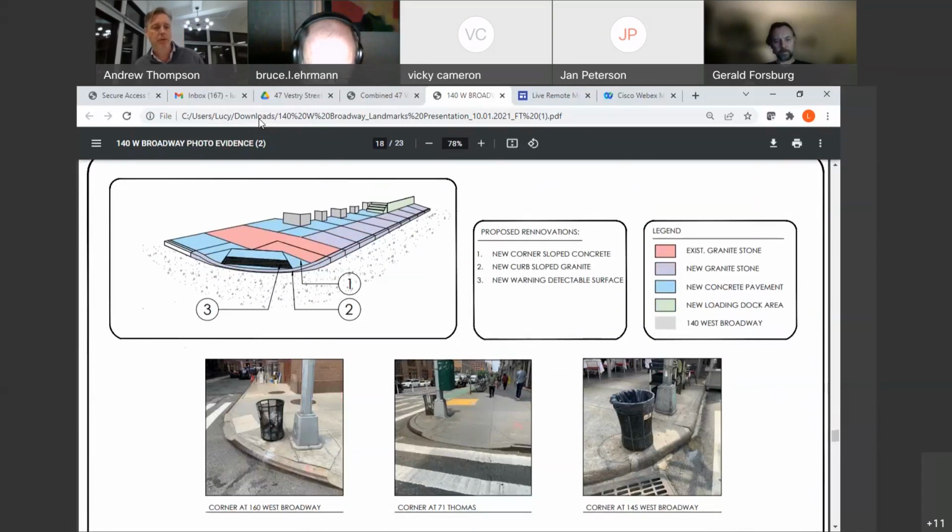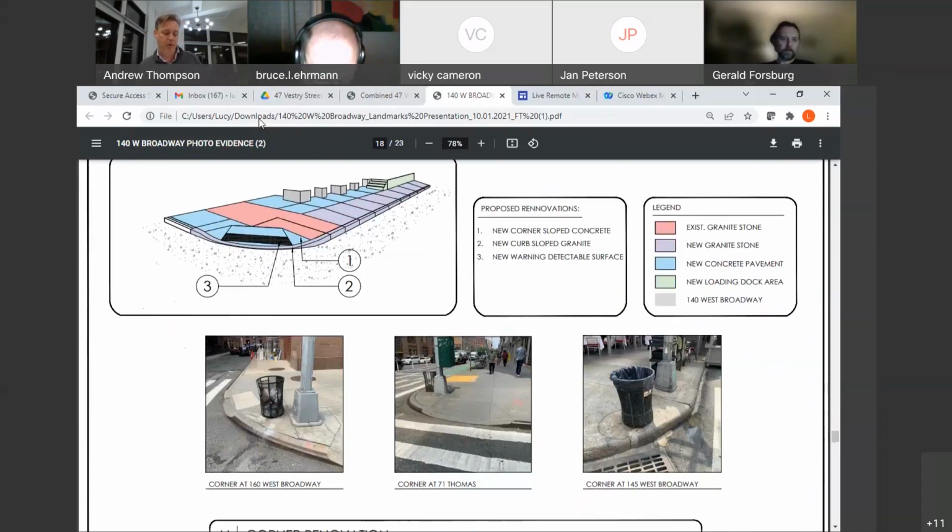So what we're showing here is how we propose creating the new ADA compliant corner. And what we've shown here is the other corners just adjacent to this property. So right across the street at 160 West Broadway, at 71 Thomas, and then at 145 West Broadway, which is where the restaurant Odeon is. So this is what we're intending to do here. To the next slide, please.